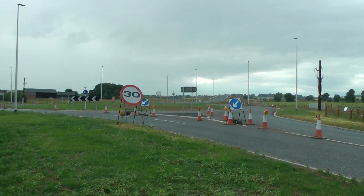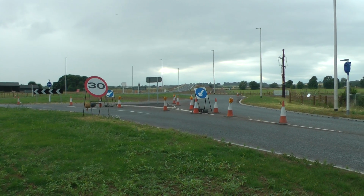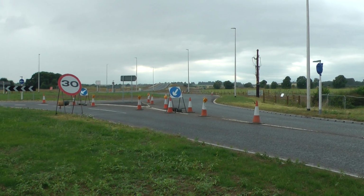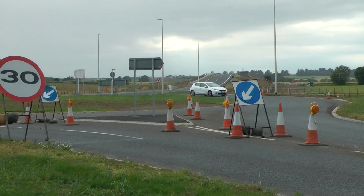So there it is, the Bedale bypass. The big Bedale sign is gone. The bypass sign is gone. So it looks as if we might be opening it up. So very pleasing.